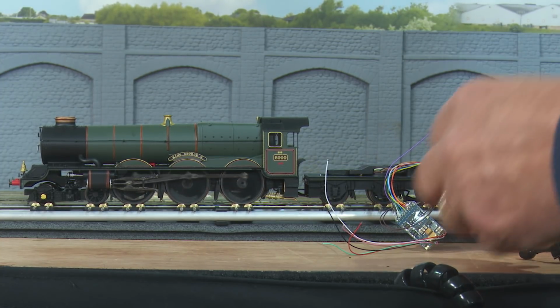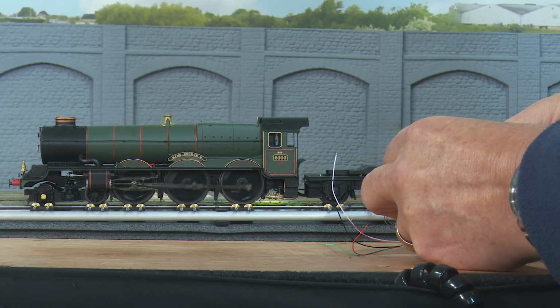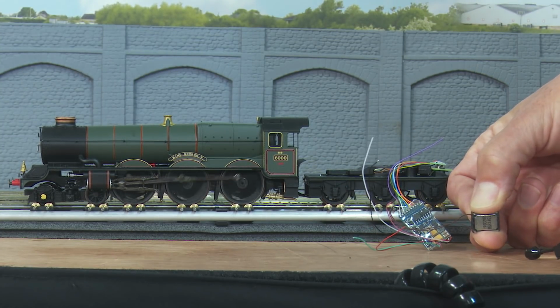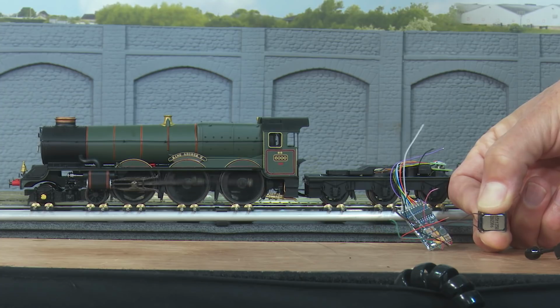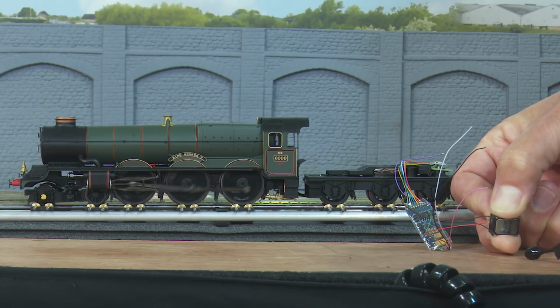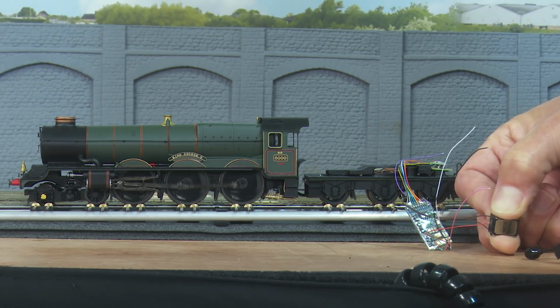Just to show you the importance of having these speakers sealed, let's just split it. That's the effect of not having an effective airtight seal behind the speaker. So if I wind the speed back down, well, let's wind it up first. And it almost goes silent at this stage as it coasts to a halt.